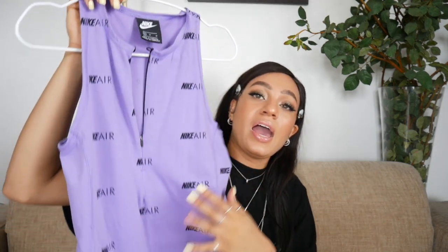I love this bodysuit, but I'm having a bit of a love-hate relationship with it, but at the same time I love it so much. I might just get it tailored, or I might sew it in myself. It is this Nike Air bodysuit. It's super sports and I just love it.